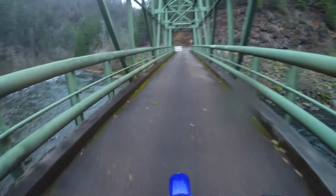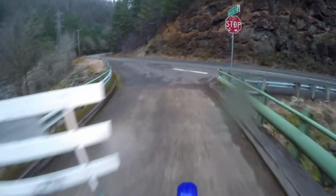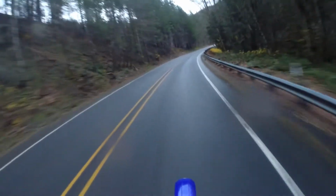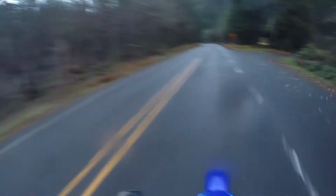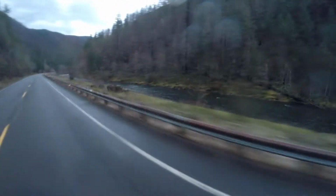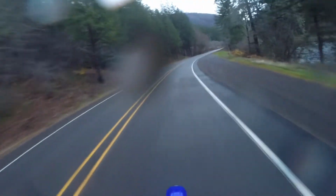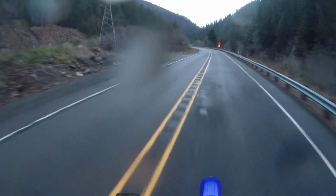Clackamas River down there. This is the Memaloose Bridge, Memaloose Road. All right up to 36 Pit, where the whole fire started. Just burned on the other side of the hill there. There it is. And they have it gated off. So more people can't go shoot up here.